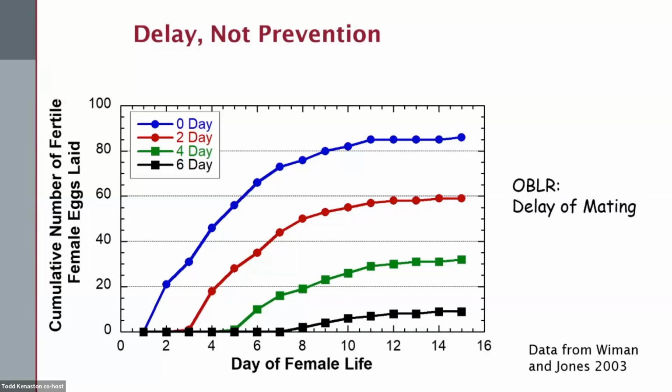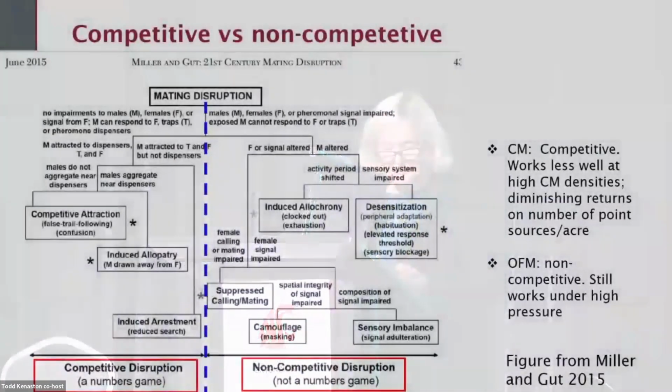The useful life of a female is barely a week. So if she doesn't get mated in the first 48 hours, basically, her fecundity just goes down and down and down. And that's what slows the population growth, and that is part of what makes mating disruption really effective. So don't worry if you catch a female in a trap and you check it, in fact, she's mated. It's not if she's mated, it's how old she was when she got mated. So very important mechanism for mating disruption.